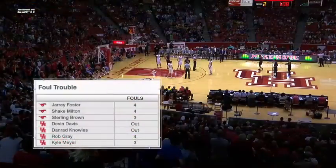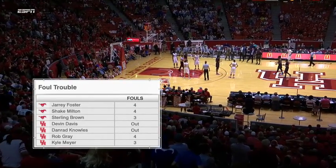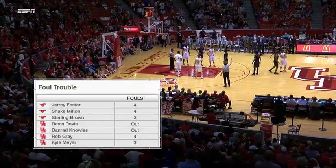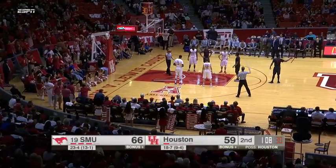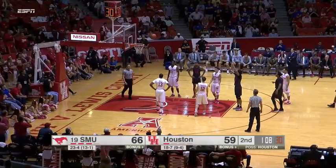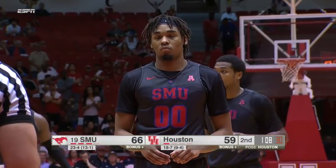At some point, you have to let these young men play the game. I mean, obviously you have to officiate the game within the rule book, but to me, too many whistles. So Bertrand Kali comes into the game as Devin Davis takes a seat on the bench, and Ben Moore will shoot free throws for the Mustangs. Two really good basketball teams just playing out, and a lot of this game in the second half has been taken away by too many whistles and ticky-tack stuff.